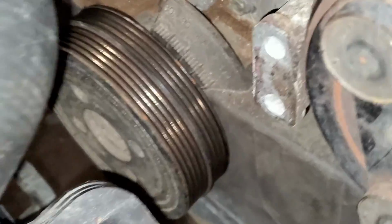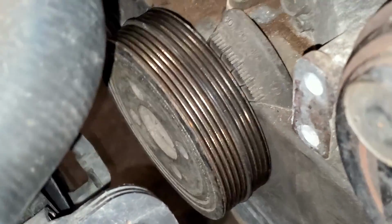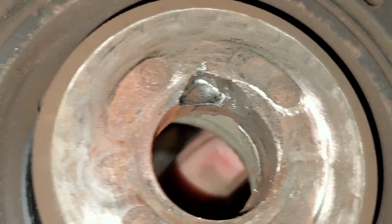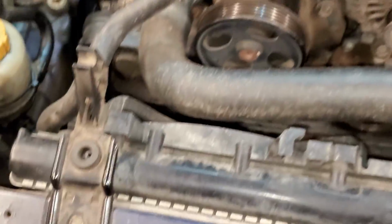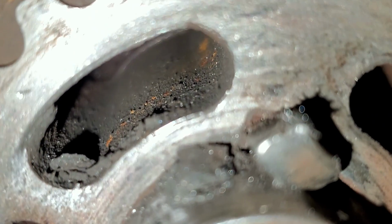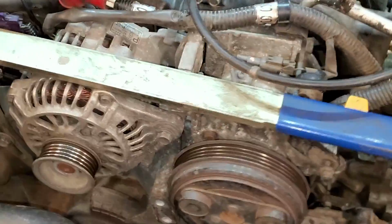Absolutely not sure how this car was running the way it was, but I'll bring you back as soon as I get this pulley off and we see what kind of carnage is underneath there. Well, I was afraid of that. The harmonic balancer is well and truly destroyed. Have not peeked down at the crankshaft and the timing pulley yet. Let's see if I can see. Oh gosh, that's what I was afraid of. Oh man. I guess I'll be pulling these timing covers now and seeing how bad this is. You really boogered this up.